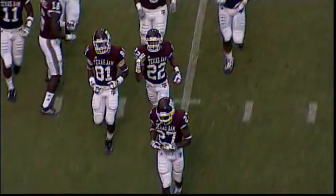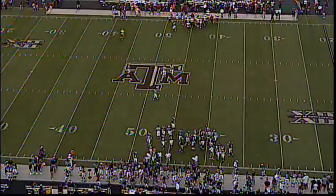Returns the punt 12 yards for 46 yards. And he's tackled by number 55, Trey Hardaway. Right at the, Miller, right at the first goal and 10. And A&M quickly right back out on the field.